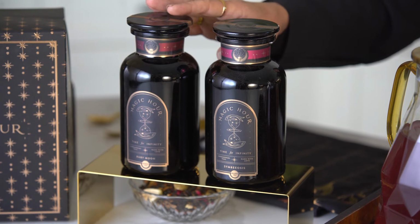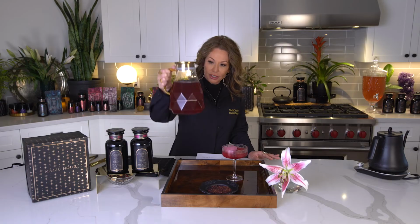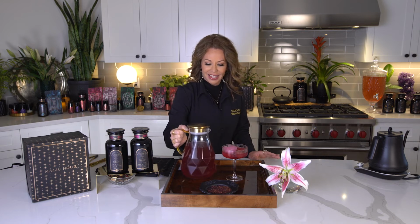We have two teas that are very high in elderberry. Ruby Moon is our favorite elderberry tea. It's elderberry and hibiscus with other berries and rooibos. Incredible. And it brews super rich like this, and it is delicious. It's absolutely one of our best sellers.